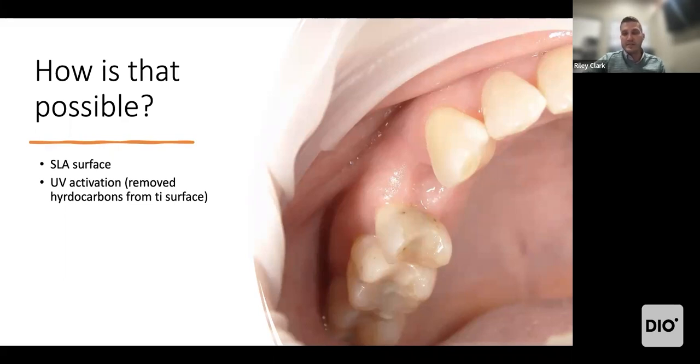That is really impressive to me. And that has been a game changer for me in terms of, wow, I can really serve my patients better with UV activated implants. And so I'm all about that.